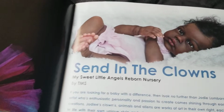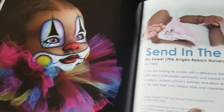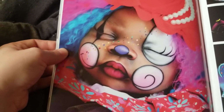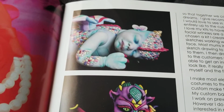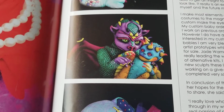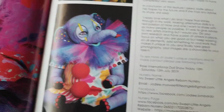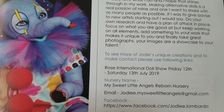This one is another article, Zen in the Clowns, by My Sweet Little Angels Reborn Nursery. So this picture over here was just kind of an introduction to the article. And then another full-page picture of another clown baby. It's just amazing. And then that looks like a partial dragon baby. There is a larger dragon holding a smaller dragon, and even an elephant reborn. And then some information talking about the Rose International Doll Show.